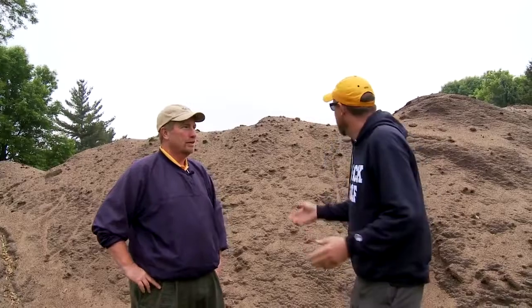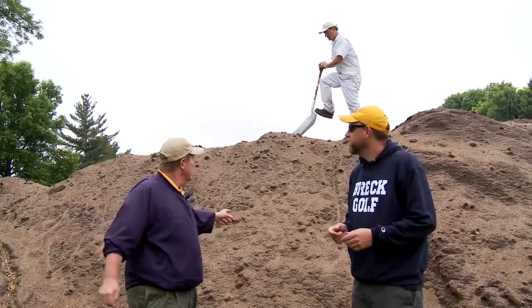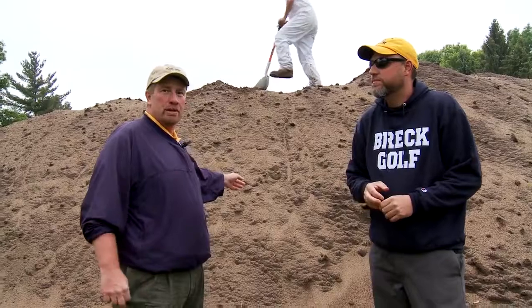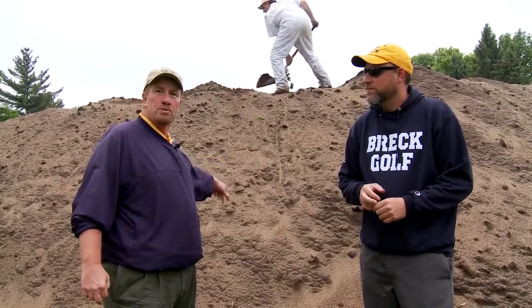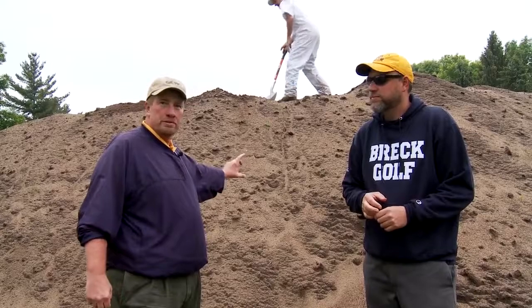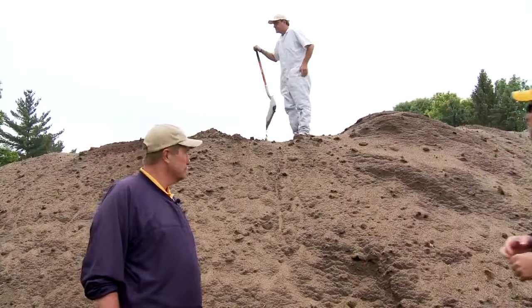What's this pile? This is actually a pile of greens mix from our number 1 green over here. This is the greens mix from number 1 cavity from 1990 when we did a rebuild here. And this is 80-20 mix, and we're reusing it on our new tees. They'll be capped with 4 inches of this 80-20 greens mix. Make for much better tee boxes.